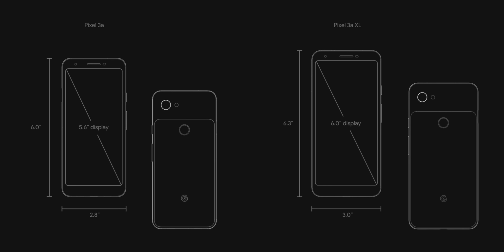All right, so let's go straight into it. The Pixel 3a and 3a XL have two different phone dimensions, obviously. The Pixel 3a is 6 inches tall with a 5.6 inch display. It is 2.8 inches wide. The Pixel 3a XL is 6.3 inches tall with a 6 inch display, 3 inches wide. Why do you need to know that? Well, I'm glad you asked.